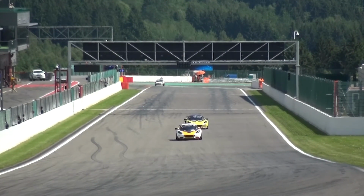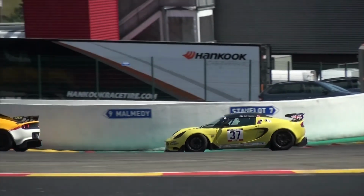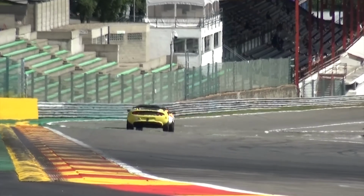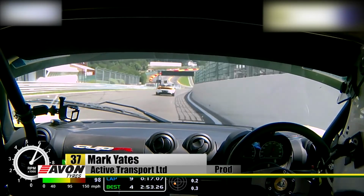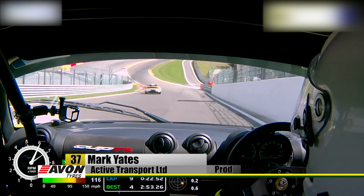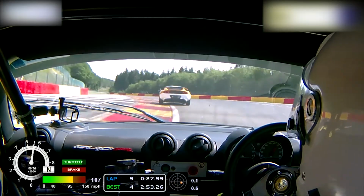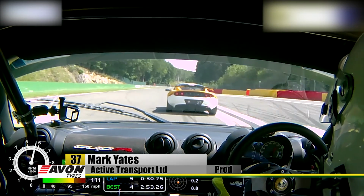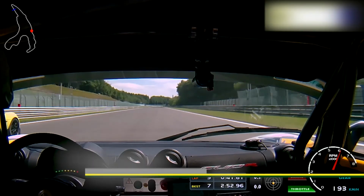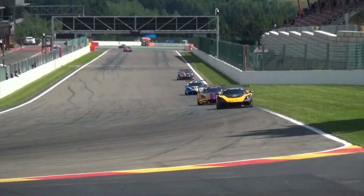Sven Pettersson having taken the lead on lap 6, still under pressure from the chaser Mark Yates in the 37 car. Yates has finished every race so far this year. There's the curse of the commentator for you. Watch him retire from this one or race 2. Now hopefully not, fingers crossed that he'll continue to have a good reliable run. I tell you what, I think he's possibly closing in again on the race leader in the production class. Look how clear they are of the other runners though in productions. Here comes Yates, got a bit of momentum, goes to the outside line. Sven Pettersson is passed. A great move by Mark Yates to go back into lead position here at Spa.